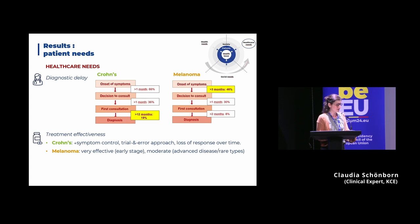In terms of treatment effectiveness, there were still some important challenges in both diseases. So for Crohn's, there is still insufficient symptom control, reliance on a trial and error approach, and loss of response over time. For melanoma, however, the treatment is very effective at early stages, but only moderate in advanced disease and particularly in rare types. The treatment was considered very or extremely burdensome by 18% of Crohn's respondents and by 40% of melanoma respondents.